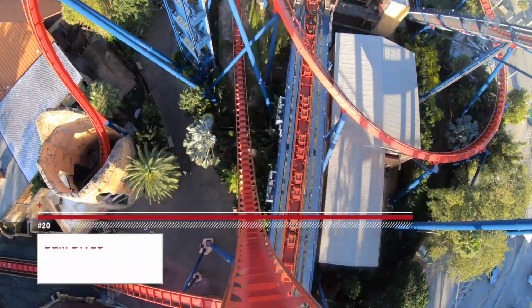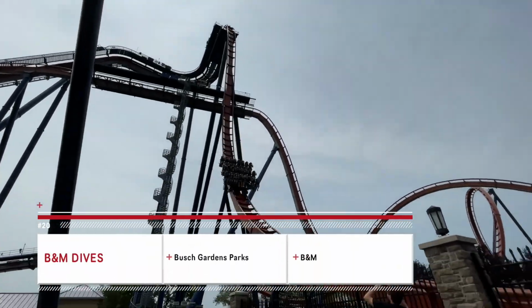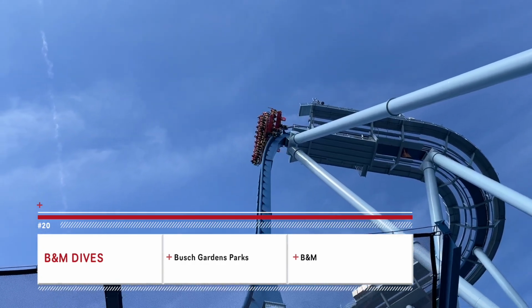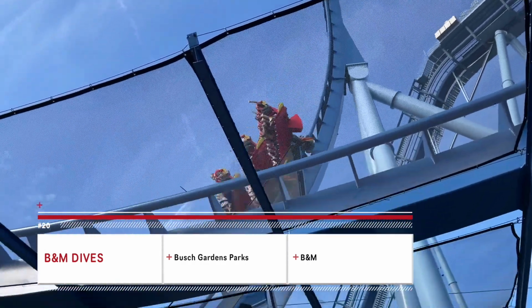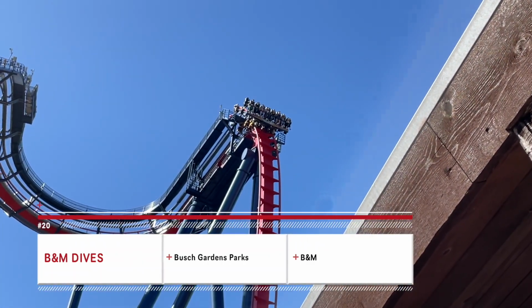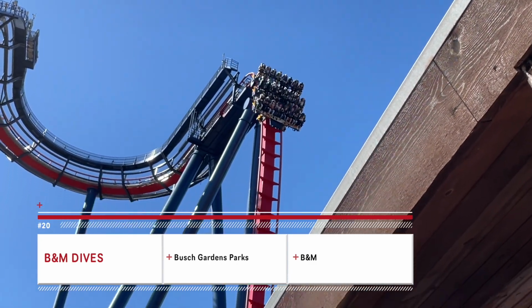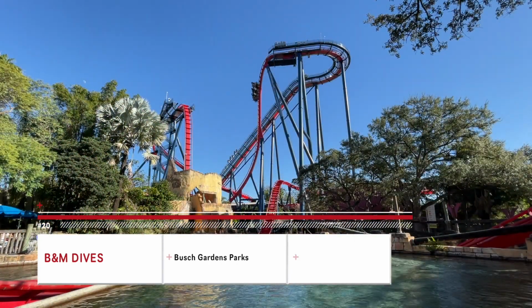Number 20, the large B&M dive drops. No, not you. Griffon and Sheikra at the Busch parks feature awesome vertical drops with amazing sustained floater airtime the entire way down. Also, not to mention, the visual of looking down the drop in the front row is absolutely awesome, and honestly, I would even sacrifice a back row ride just to get that visual.